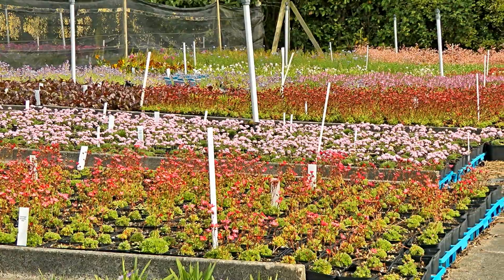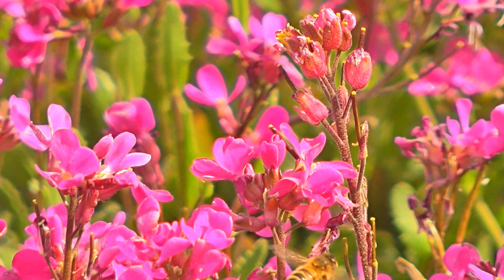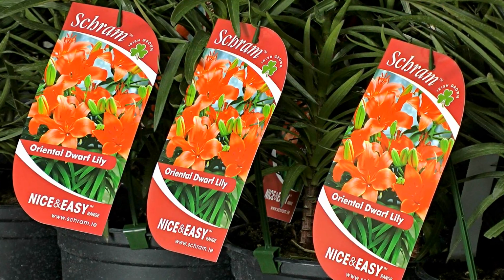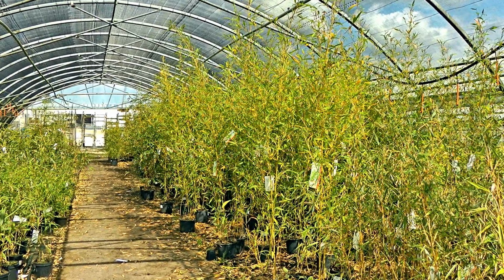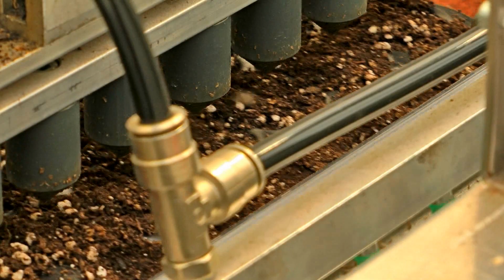Over the years, we've developed an outstanding collection of easy-to-grow, good-value garden plants called the Nice and Easy range. But we also supply unusual plants, such as bamboos. It all starts here in our propagation area.